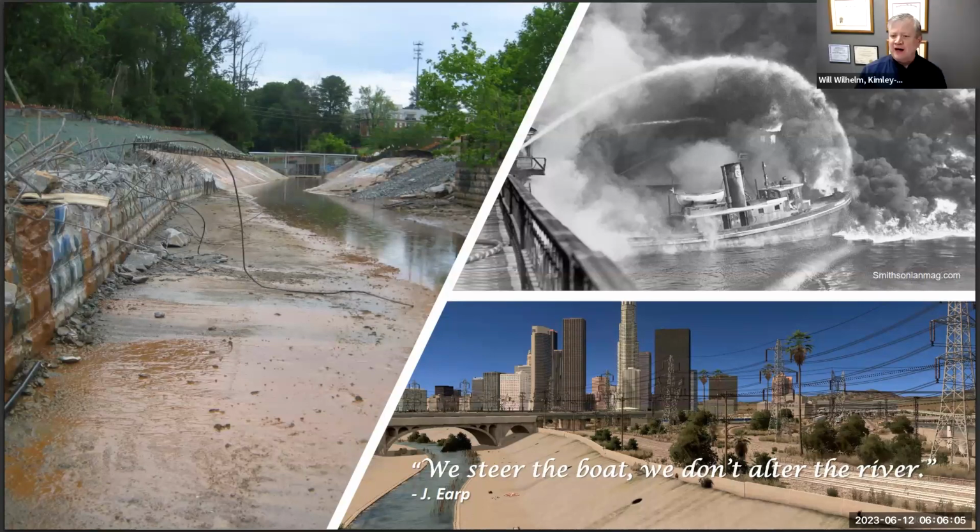I like this quote at the bottom. We steer the boat, we didn't alter the river. I don't know who Jay Earp is, but he didn't know a civil engineer that had access to concrete. And we've altered the crap out of our rivers over the years. And we lit them on fire, which was the catalyst of the Clean Water Act in Cleveland. LA River there, that's a picture of a stream in Atlanta, Georgia, that we basically daylighted. So we've really done a mess.